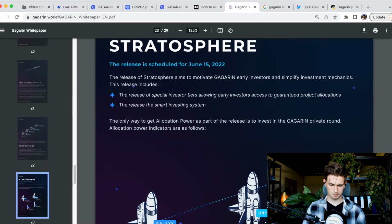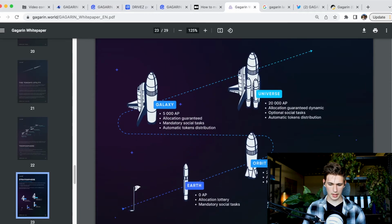Okay, so 0 AP will bring you to Earth: allocation lottery and mandatory social tasks. 2000 AP will give you guaranteed allocation, mandatory social tasks still. 5000 AP will give you guaranteed allocation, mandatory social tasks, and automatic token distribution. So you will not get access to their automation unless you have the Galaxy tier. And then Universe needs 20,000 AP, with guaranteed dynamic allocation, and social tasks are optional.